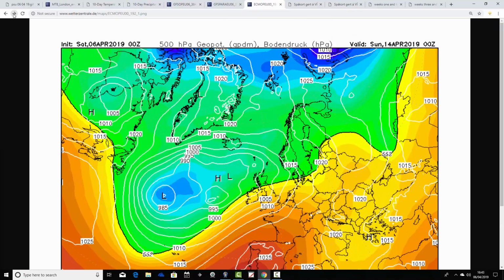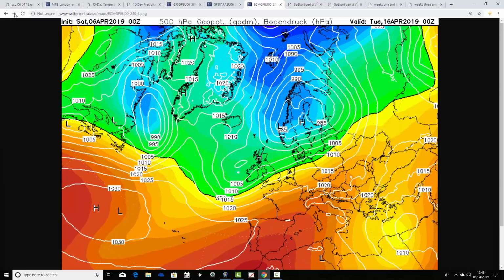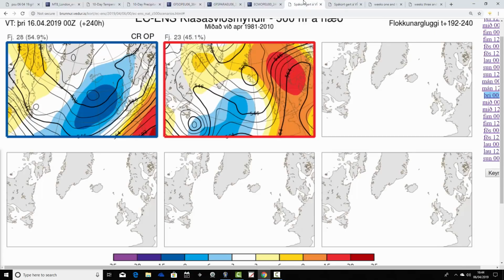Next weekend re-establishes milder winds from the southwest. Here they come, pumping up across the country. So that's lifting temperatures back up into the mid-teens Celsius probably as we get through towards day 10, albeit it's still quite unsettled with low pressure out to the north and west, bringing showers or longer spells of rain. That's how we look at day 10, which is Tuesday, the 16th of April. Low pressure bringing unsettled conditions, but it is relatively mild with the wind coming in off the Atlantic.